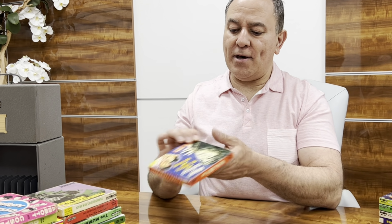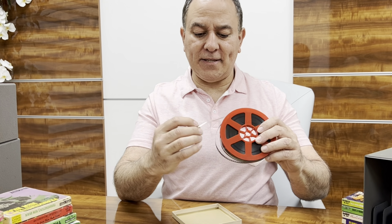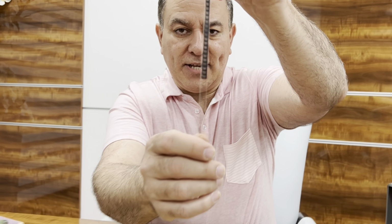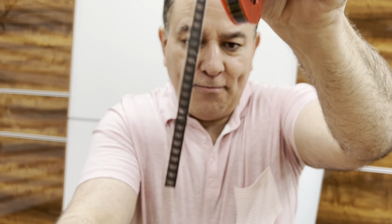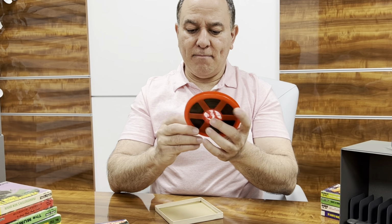Okay, over here we have another classic, Abbott and Costello Meet Dr. Jekyll and Mr. Hyde. This is a really nice film. This particular film, again, doesn't have anything. It's falling off the thing here. You take it off. Now this is a silent film. You can see the difference in silent. It doesn't have the black line right there. The black line means it's like a record, a recording, so when it plays through the projector, it makes the sound.